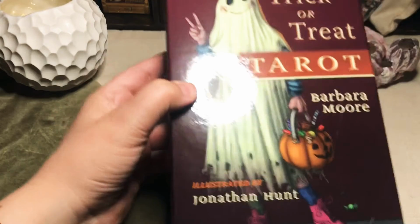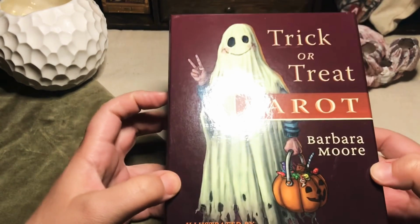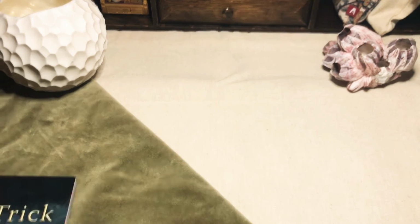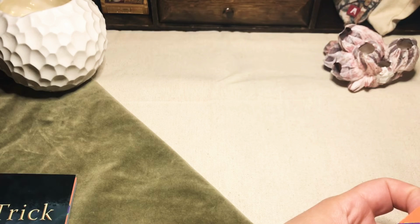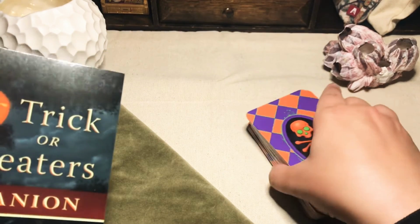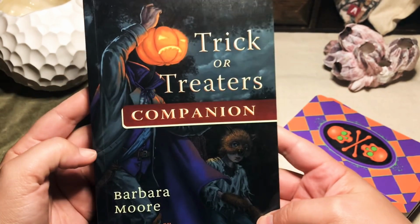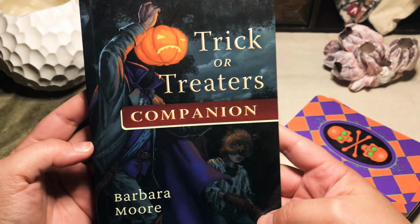Okay, so the last tarot deck I'm going to share is Trick or Treat Tarot. I'm a huge fan of Barbara Moore decks. I just had to get this one because I love Halloween. I love dressing up. I love costumes. So when I saw this deck, I was like, oh, this totally embodies what I grew up loving about Halloween: the ability to put on a different costume every year, express creativity and tap into pretending to be someone else or something else for a day. And so this deck brings me back to that nostalgia.